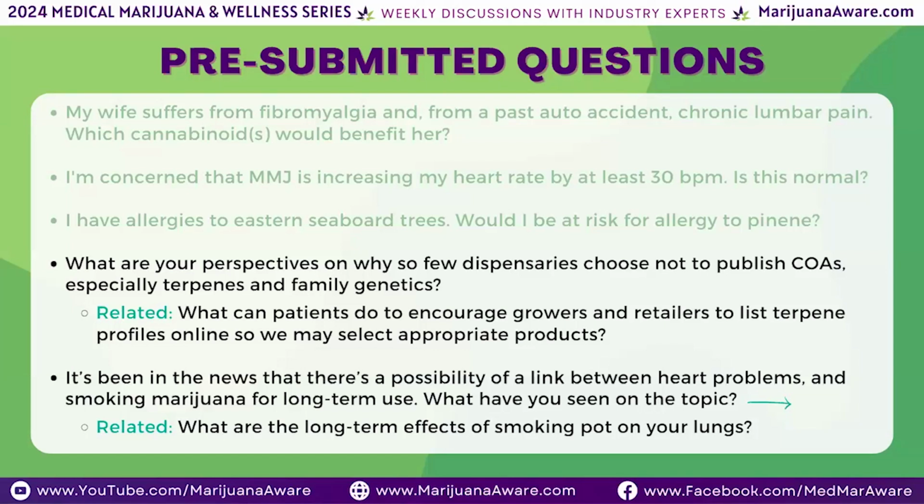So there are some limitations as to what will be published. However, terpene profiles are not part of that, at least not the complete terpene profile. And we will be making that available hopefully soon.